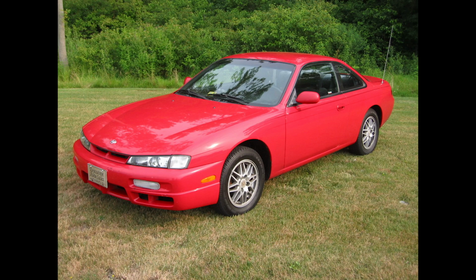As long as I can remember, I've wanted to have a dedicated track car. Back in 2003, I started this process when I bought a '98 240SX for $5,000. I ended up driving that for about a year and a half, and then I sold it to somebody for I think $9,000. So thank you, Fast and Furious, for that one.